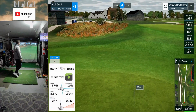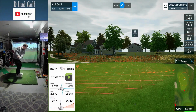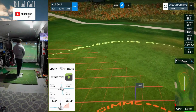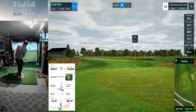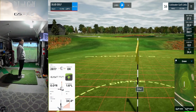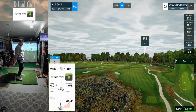Get out of there. Okay, yeah, I wanted that to get in the fringe so that I could chip. Try and save par. Looked a little hard. Hit the flag. Dang it. Yeah, just kicked it. Trying to find 8 now, which is much harder than 22. And proving it there for a double bogey on 16. We were almost to the end of this round.